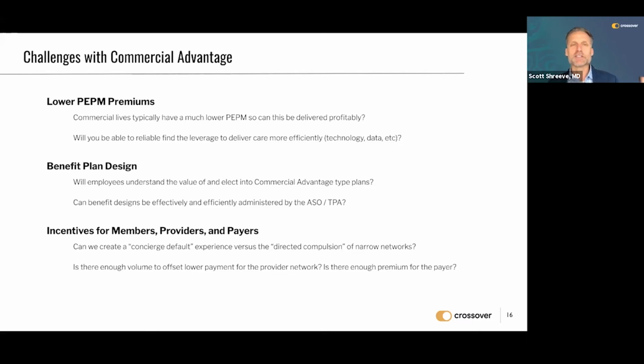Finally, as you look at the incentives for the members, the providers, and the payers, can we create a concierge default experience versus this direct compulsion of traditional narrow networks? What I mean by that is, can we make the experience so exceptional that we are naturally guiding you to the two best providers without making you feel like you're compelled to only see the two providers in the network? That's part of the magic of these high-touch, high-tech models.